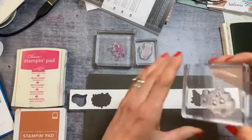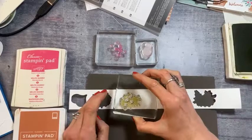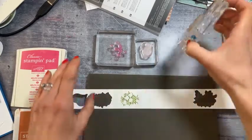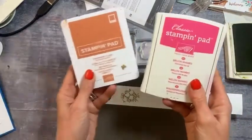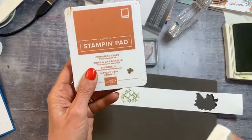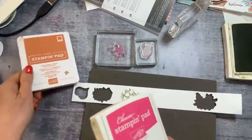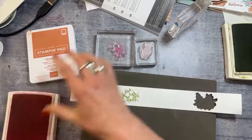Gorgeous, gorgeous. Okay, so I'm using Old Olive for my leaves. And then I'm going to use Melon Mambo. I still have the old ink pad style for some of my older colours, as you can see. And then this is the new, which has got a little butterfly stuck to it, don't know why. If only I could find my die, which is missing, which is stuck to something somewhere.